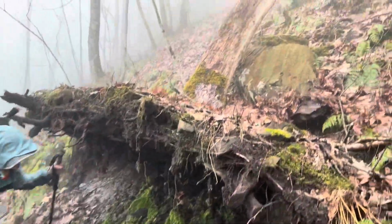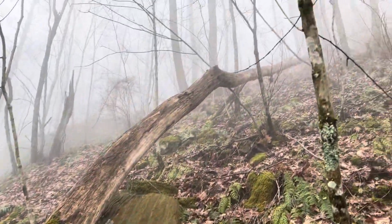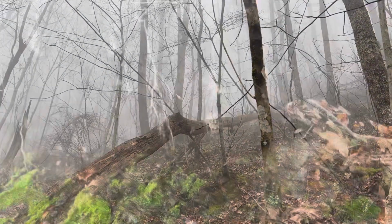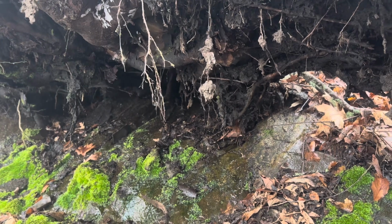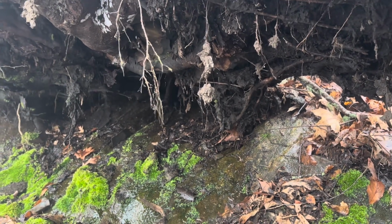Pretty cool. It fell up the hill. Looks like it was growing just on rock pretty much. There's really not much soil under those roots.